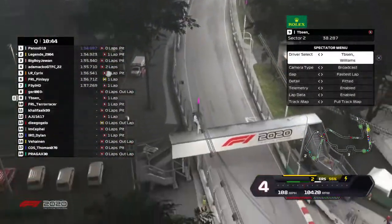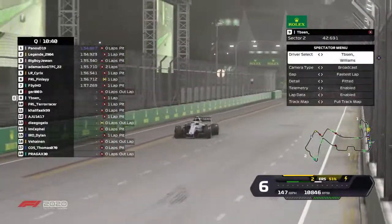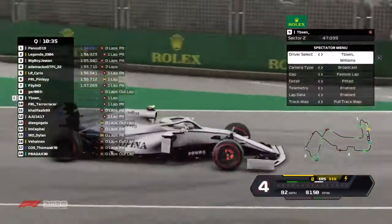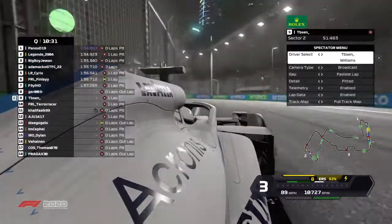So that isn't good for him. I don't think that will be a representative lap time. We'll stay on board with him since he's the only one on a lap. Maybe this will be just a banker for him, with 10 minutes and 33 seconds remaining of the session.